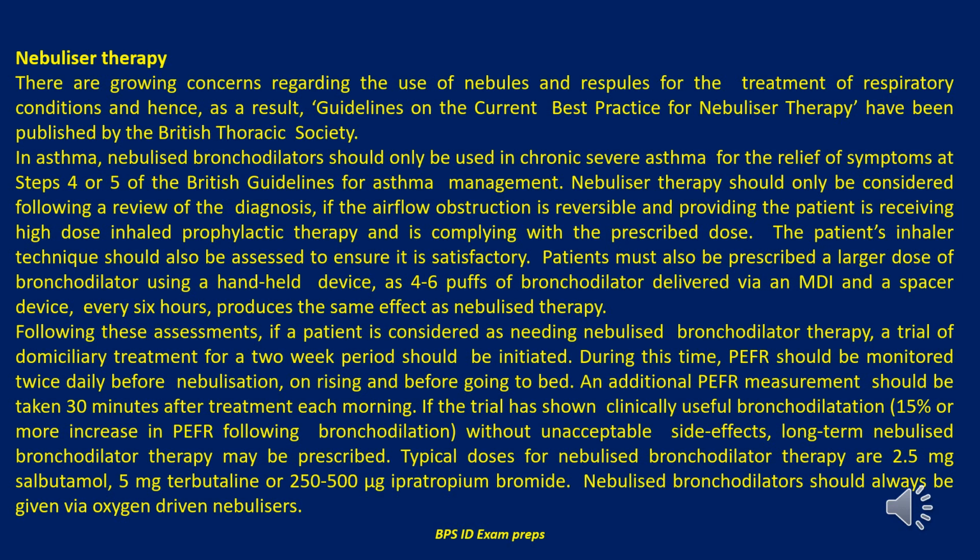Following these assessments, if a patient is considered as needing nebulized bronchodilator therapy, a trial of domiciliary treatment for a 2-week period should be initiated. During this time, PEFR should be monitored twice daily before nebulization, on rising and before going to bed. An additional PEFR measurement should be taken 30 minutes after treatment each morning. If the trial has shown clinically useful bronchodilation, 15% or more increase in PEFR following bronchodilation, without unacceptable side effects, long-term nebulized bronchodilator therapy may be prescribed.